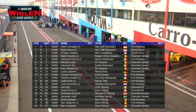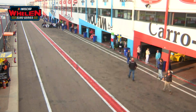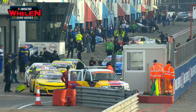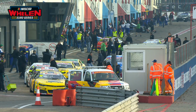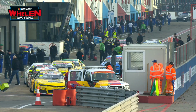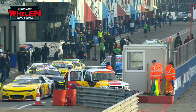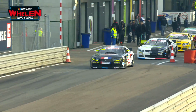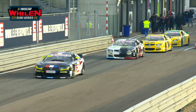19th quickest was then the next of the cars, but unfortunately the graphic just changes there, because already we are seeing the cars queuing up at the bottom of pit lane, ready to head out now for the Superpole session here. So it looks as though Stienes Longin has got himself into the queue at the bottom of pit lane and will be the first to head out for Superpole.